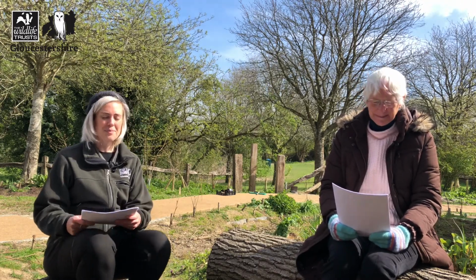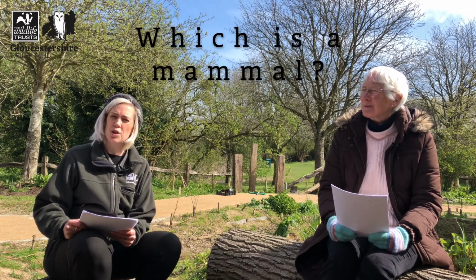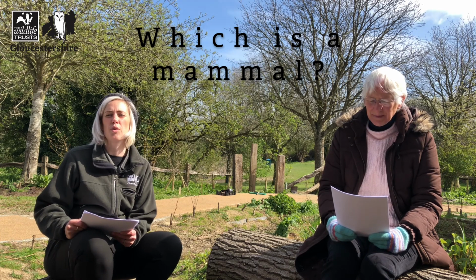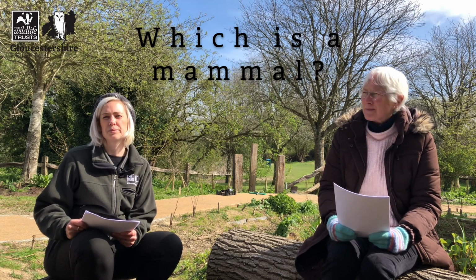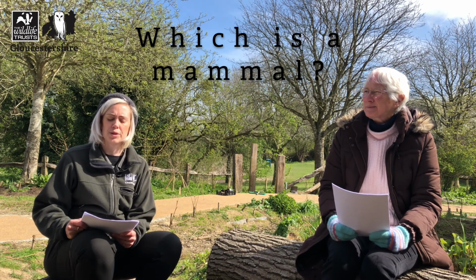This is round one and we have a number of questions to ask you, so get ready. The first question, which one of these is a mammal? A hedgehog, a swift or a brimstone?